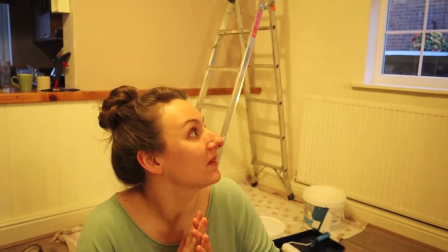Ceiling, but we're just going to get cracking and try and just do this entire room tonight. It's dark, so obviously it's going to look very yellow. Yeah, I'm really looking forward to just seeing this room white. I think it's going to look so much bigger and so much brighter, and I think it'll do the beams justice too.